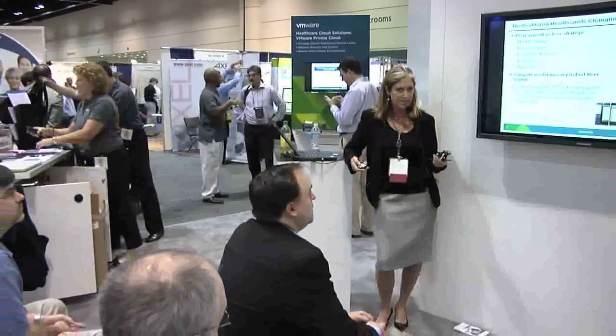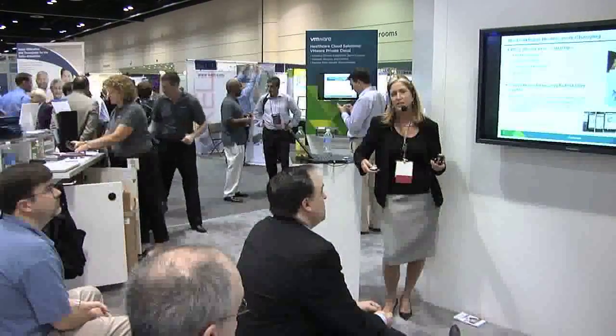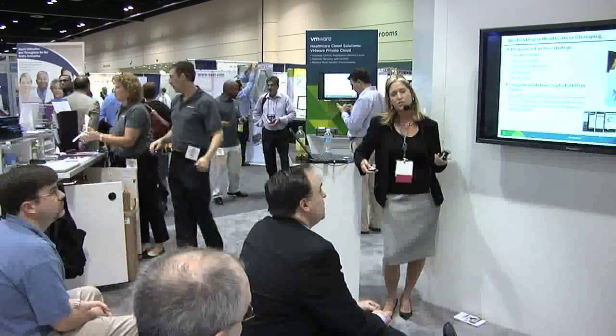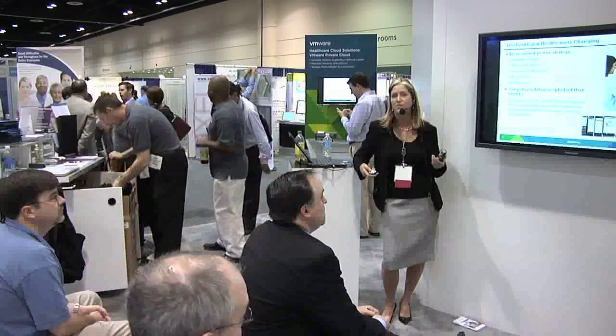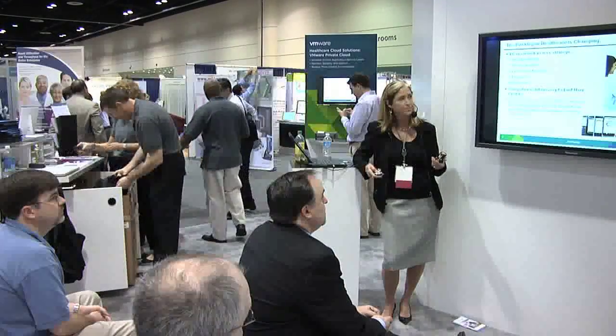Because the old way of doing this, where you take a physical device, install an operating system, layer applications on top of that operating system, and then allow end users to save data and information to that device, is just too hard to manage, it's too expensive, it's not secure, and there's really low levels of service in this environment.